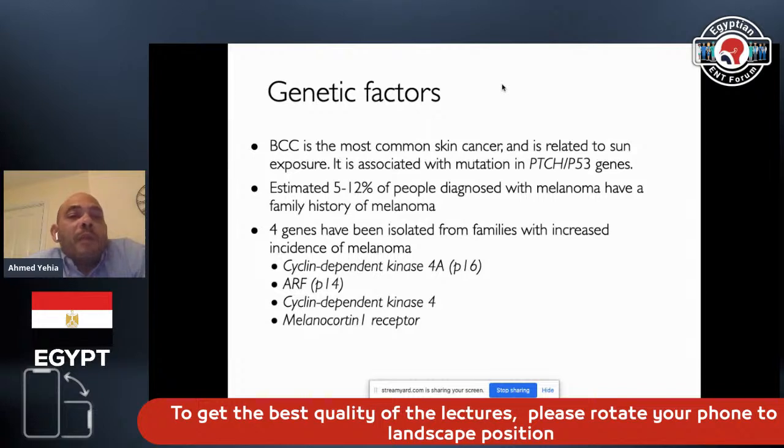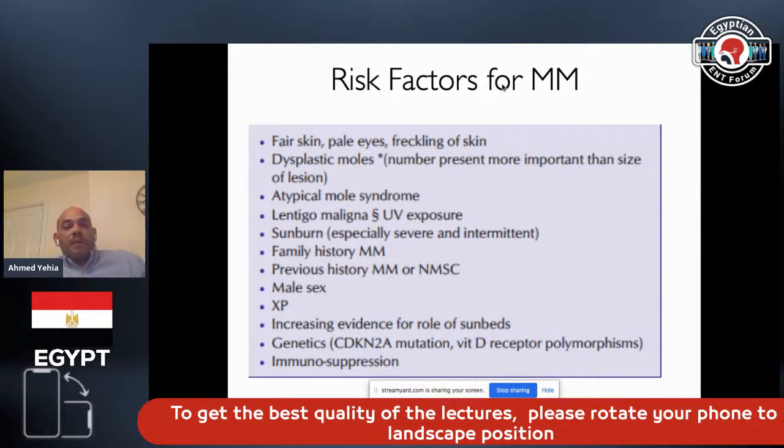There is some family history in melanoma, so in 5 to 12% you will find a family history. Genes associated with melanoma are CDKN2A, which is cyclin-dependent kinase inhibitor 2A, CDK4, and ARF, and melanocortin 1 receptor. So these are risk factors for melanoma, quoted from the British Association of Dermatology guidelines, which mainly, as we said before, are fair skin, pale eyes, freckles of the skin, dysplastic moles or atypical moles, sunburns, family history, previous history of melanoma or other skin cancer, male sex being more predominant, as we said, 2 to 3 to 1. Xeroderma pigmentosum and genetics like CDKN2A mutation and vitamin D receptor also play a role.